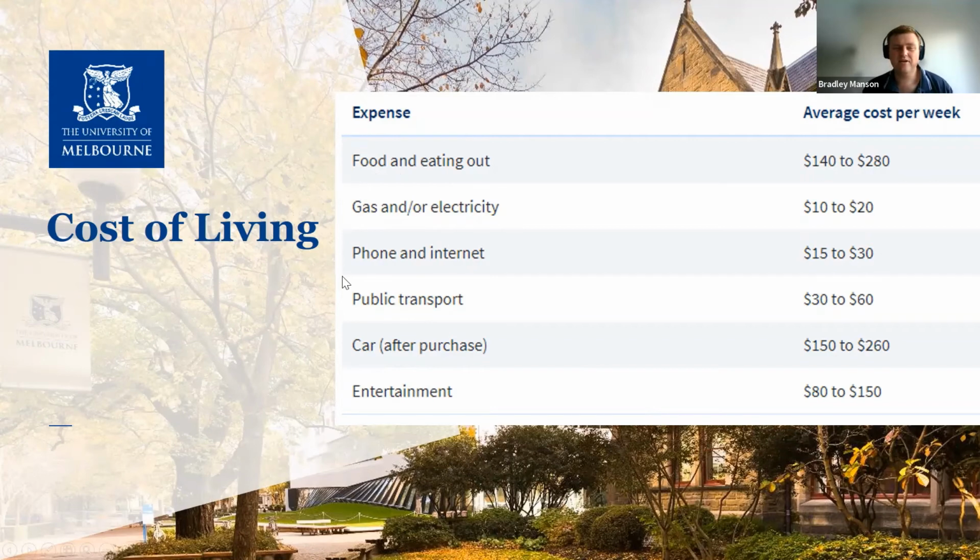One thing I will say for incoming study abroad exchange students is your cost of living is connected to the experience or the lifestyle that you want to have. So if you want to go out and eat at restaurants every night, you're going to have a more expensive cost of living than if you stay at home and eat with your roommates. So just keep that in mind.